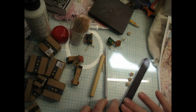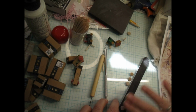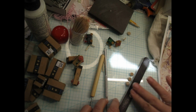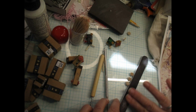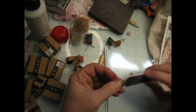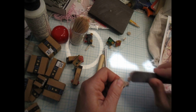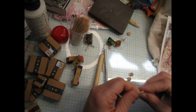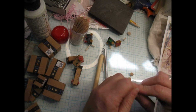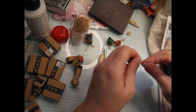Let's see if we can do this somewhat quickly. It's not going to get that thin, but it's going to be great. And as long as my edges are smooth and they are round, then I'm going to be happy with it. They're so dang cute. I'm so happy with these little trains. I'm so glad I found them. I'm definitely going back to that store. Lots of fun things.